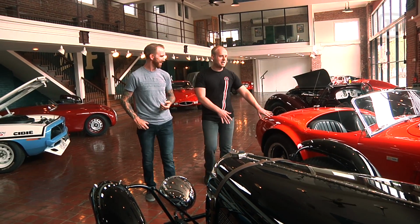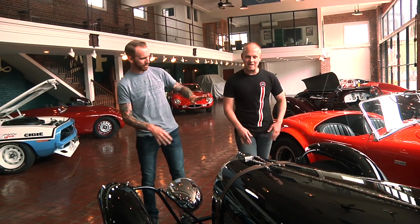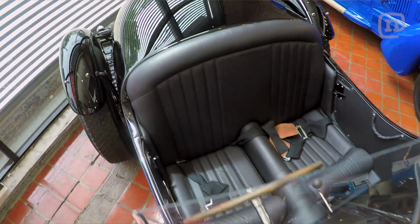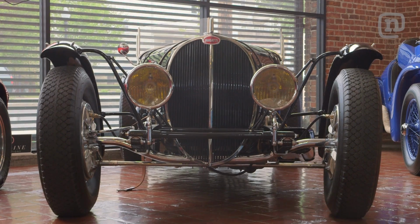Cool. Well, don't mind the 289 Cobra. We'll keep her out of the shop for right now. Just keep that right in the background. But let's talk about this bad girl right here. This is a 1937 Bugatti Type 57S.